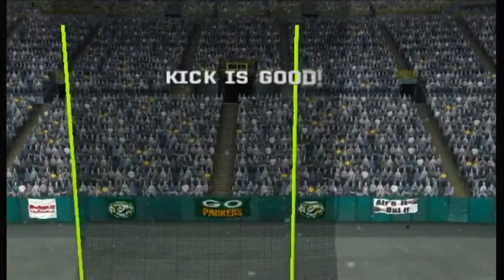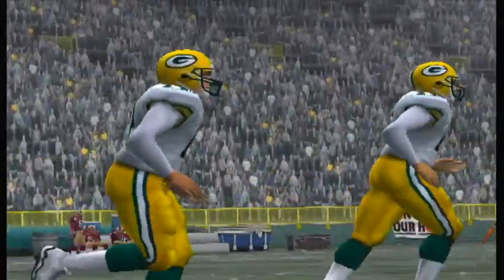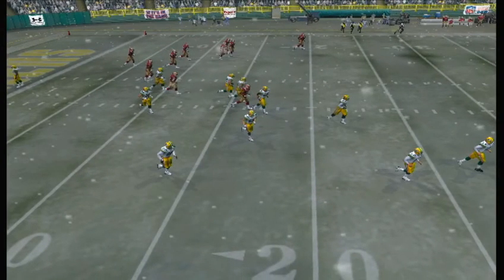The point after is good. They did everything they had to on that one. And the end result was a trip across the goal line and a TD on the board.